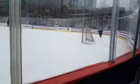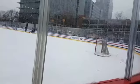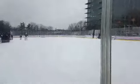Is it kind of angled? Yeah, it's kind of angled. There we go. There are no lines on the ice, for those of you that didn't hear that earlier. So everything's a big guessing game.